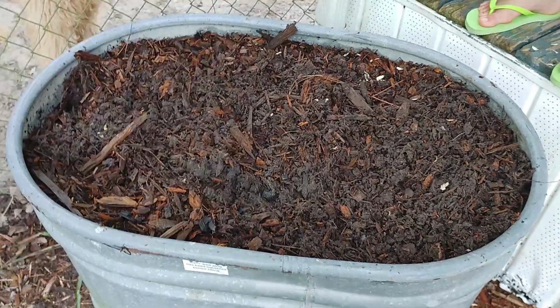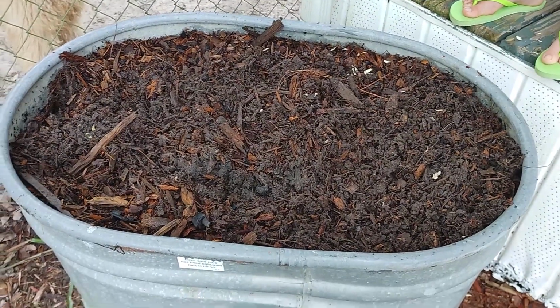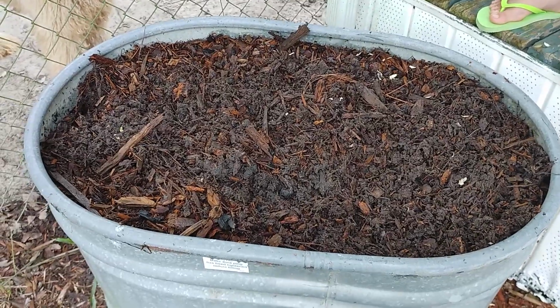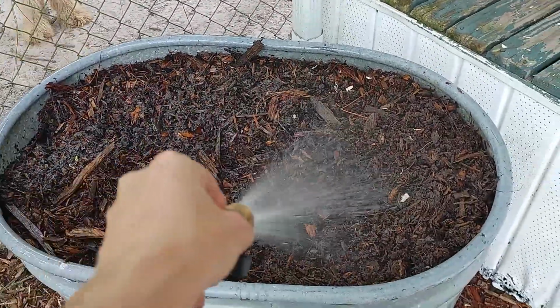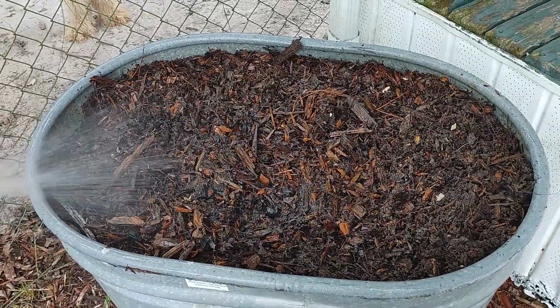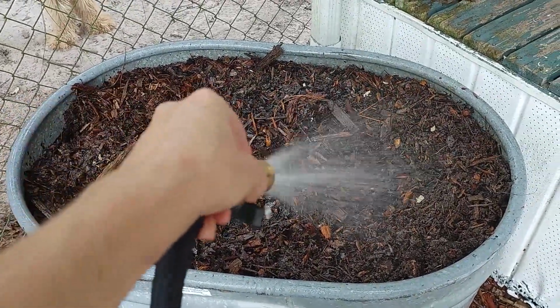I'm going to water it a little bit and call it a day. And then we'll update you when we have little sprouts, hopefully. Just watering it to give it a nice good soak and make those seeds settle down in there.